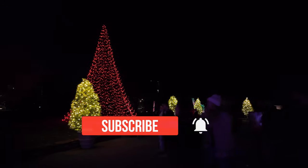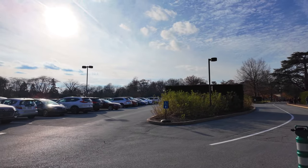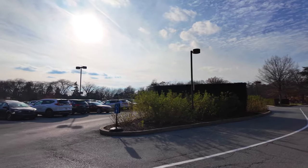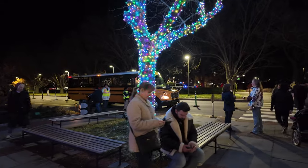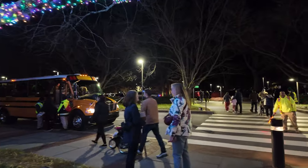So if you have a handicap tag or somebody with walking issues, they do have a handicap section there. You can also drive up to the front, drop them off, and then go around for parking. So they do have a drop-off area and plenty of handicap parking.